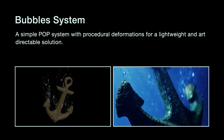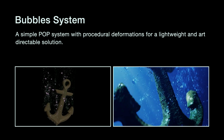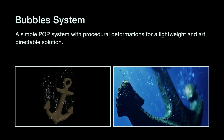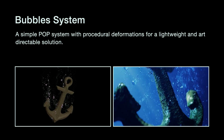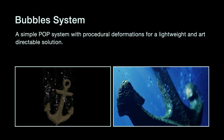Part of the biggest problem was the director really wanted to hone in on where and how these bubbles would move. So when we approached our bubble system, having that kind of knowledge from the previous job, we knew we wanted to do something simple that was lightweight and really art directable. So we'll dive right in and look at the system that we built.